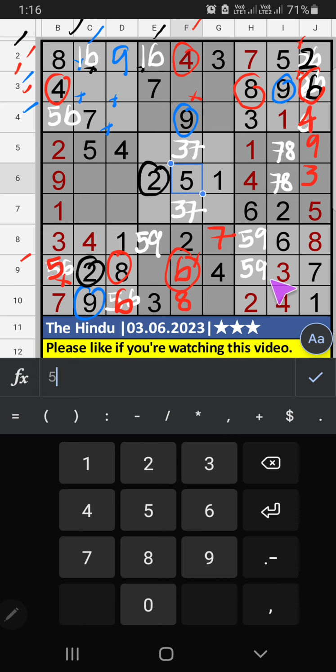9th row, we have 5. So 5 can't come in this cell. 5 is confirmed here. Then 9 is here. The 8th row, only one number is remaining, 9. 9 is confirmed here. The 9th row, only one number is remaining, 1. 1 is confirmed here. Then 10th row, only one number is remaining, 5. 5 is confirmed here. Then column B, only one number is remaining, 6. 6 is confirmed here.